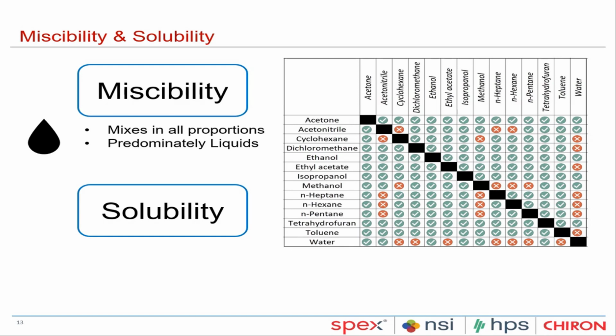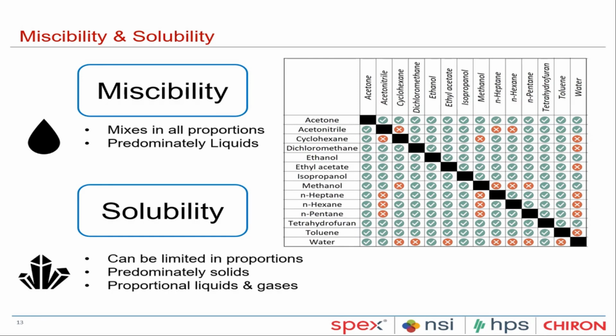Then you have solubility. This is limited proportions. So you might have some solubility of one particular solvent into another, but not at all proportions. This is solubility. Predominantly, though, we talk about solids for solubility.